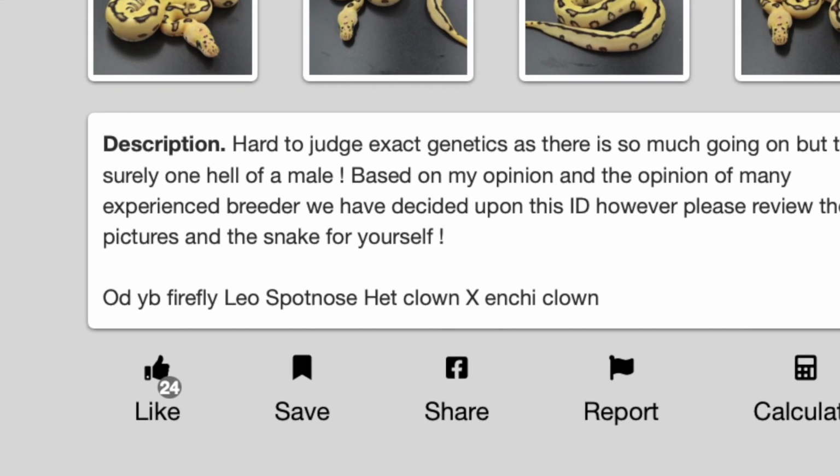I don't know how long Seth must have been working on this project to get this snake. The pairing was actually a super stacked male, which was orange dream, yellow belly, firefly, leopard, spot nose, het clown. Wow, what a powerhouse breeder. Holy cow, the things you could do with a male like that. And then it was paired to an Enchi clown female. He believes that he has hit every gene in that combination, and I gotta tend to agree with him. I'm not one to argue anyhow on that. He didn't advertise it this way, but I've gotta think it's a world's first as well. If you're interested in owning this snake, I think you've missed the boat.